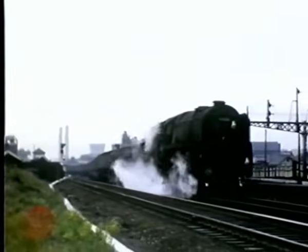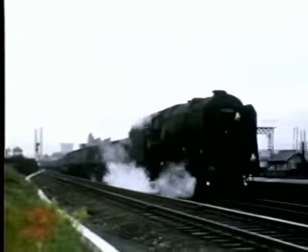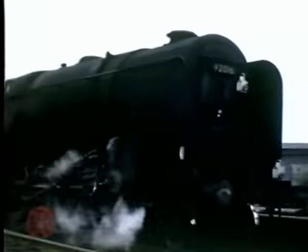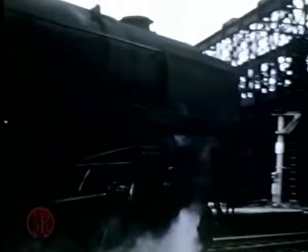On a train of returning coal trucks from Carlisle, 9F 92016 of Carnforth shed ambles past Holbeck's low-level platform.